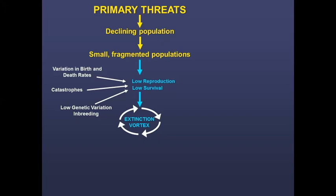Once they're at that stage, there is a second set of threats that comes into play whether you like it or not. We call those stochastic threats or random threats. And they are things like just normal random variation in birth and death rates. You can have a few years with almost all females born, or a few years of high adult female mortality. There are things like catastrophes that can involve disease epidemics, etc. And once populations are small and fragmented, they start to struggle with low genetic variation and inbreeding effects.